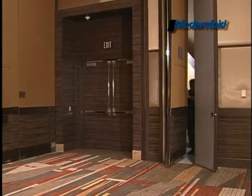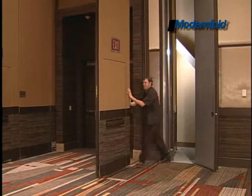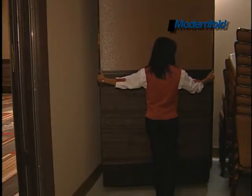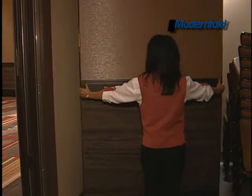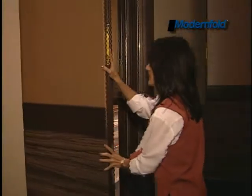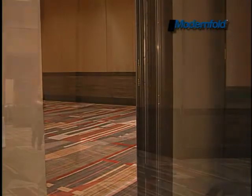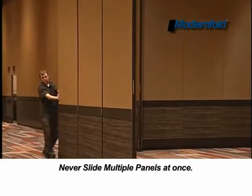There are also proper and improper ways of setting up and putting away the panels that should be demonstrated. When removing a panel from a stack of panels in the pocket, always place a hand on both sides of the panel at shoulder height and pull towards you to begin moving the panel out of the pocket. As the panel exits the pocket, take care to ensure that the panel is clear of obstructions, including adjacent walls and the pocket door. Never slide multiple panels at once like this banquet worker.